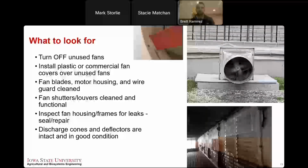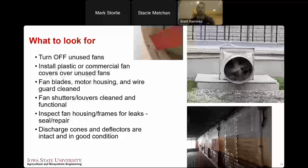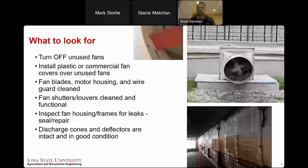We want to just make sure fan blades are clean, blades aren't rubbing, motor housings are clean, wire guards, just again, clean fans operate better and provide the performance that we expect. Keeping shutters clean, it's always important. We want to just make sure everything's in good shape, and discharge cones are also installed and not broken, and also clean and properly positioned on the fan.